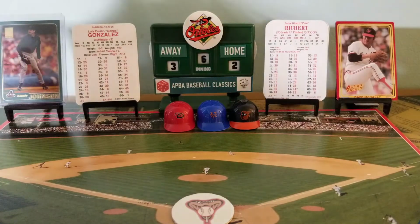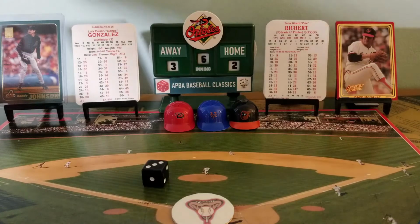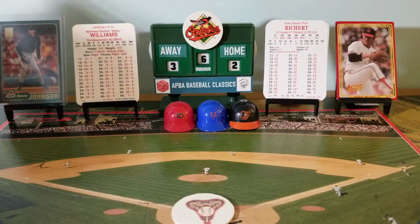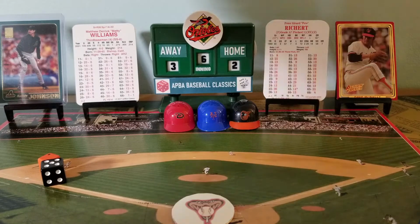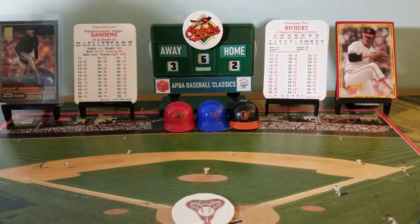Here's a pitch to Luis Gonzalez. 32 is a ground ball to second base, taken by Davey Johnson. The throw to first, one away. Gonzalez is 0 for 3 today, but he had 3 hits yesterday. He was the hitting star in yesterday's game. Here is Matt Williams. 52 is a 27 that's hit on the ground, or X strikeout, as Rickert has the strikeout modifier. 2 outs. Reggie Sanders.